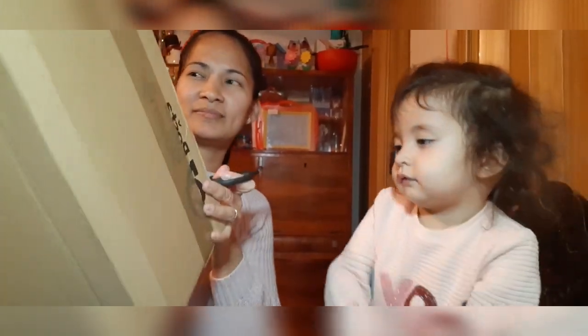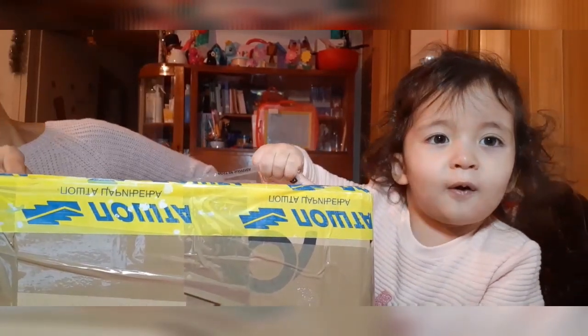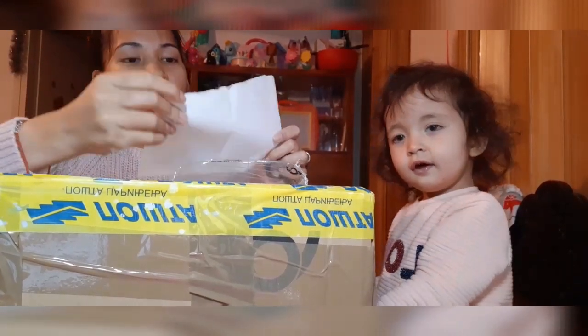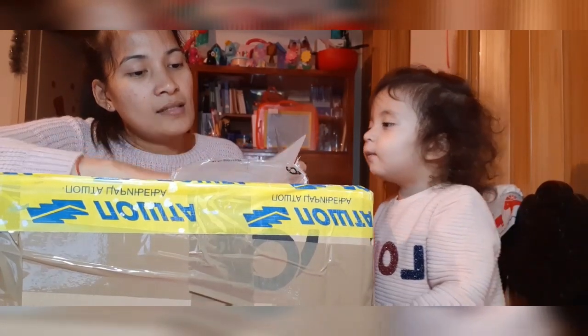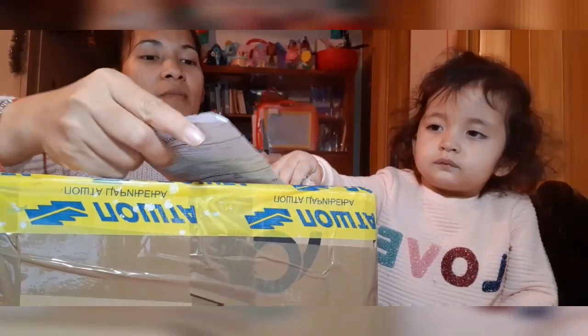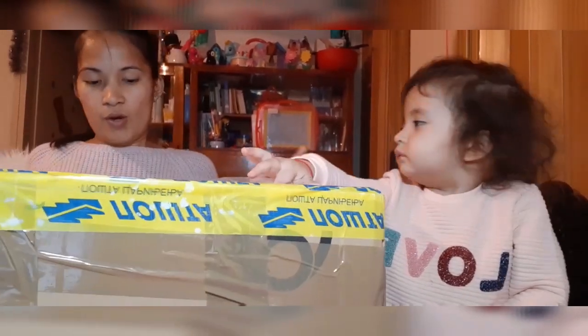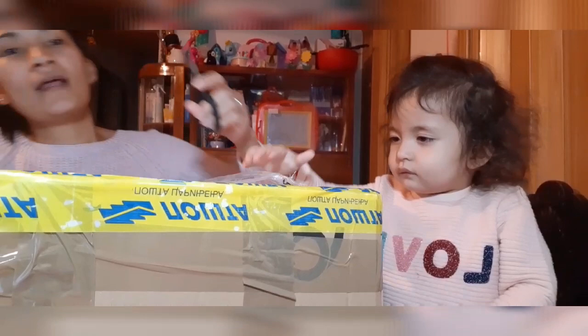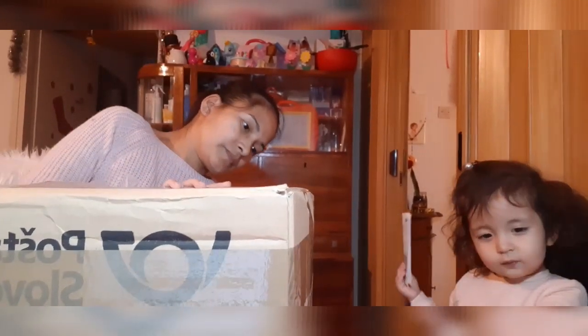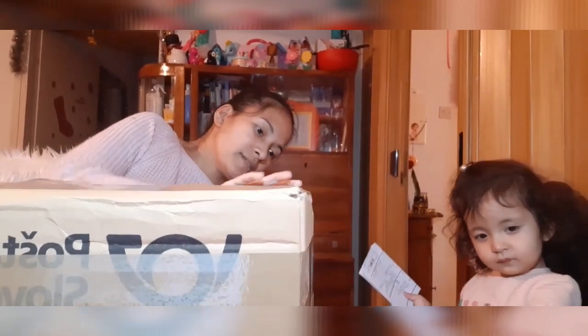It's not so big, but, yes, what's inside? Open. Open. Sophia has a gift. And this is from Babateka. Thank you very much, Babateka. Okay, let's open. Let's open, guys. Okay, this is the paper. Paper. Okay, let's open now. Let's see what's inside of the box.